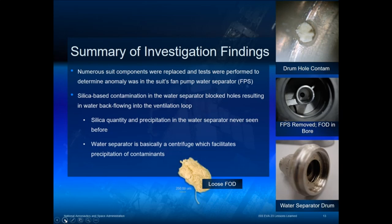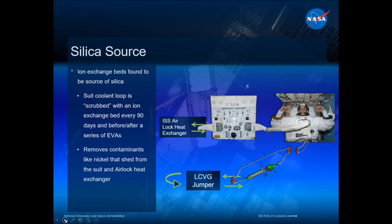Where it came from, if we go all the way back to the Columbia accident back in the early 2000s, the suit sat on orbit. We didn't fly. We didn't do spacewalks for a couple of years. The suit sat on orbit quiescent, meaning we weren't using them for quite a bit of time. So the first time we plugged them in and turned them on, we actually damaged those suits. Debris, corrosion had built up inside of the systems in the heat exchanger that they were hooked to. That debris went downstream and clogged the pump.